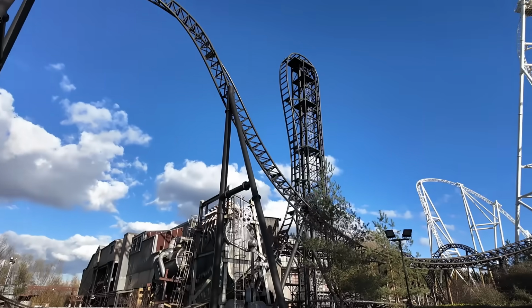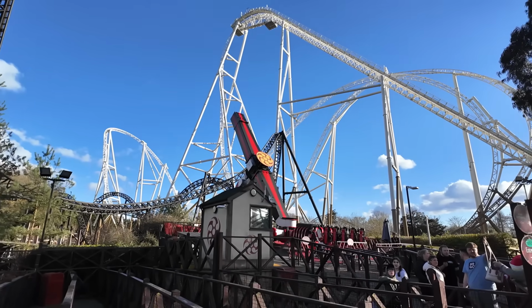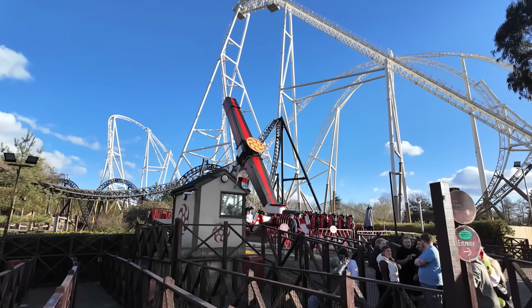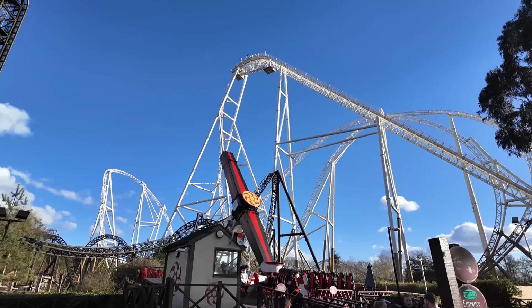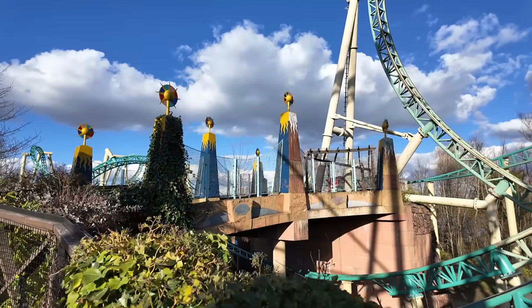I'm just going to go and see if we can get Colossus in. There's not one to go until the end of the day. I'm going to try and go for it. There's the Mighty Warrior Samurai. That was repainted for last year. Look at Hyperia there. It's a beauty, isn't it? That blue sky. Oh, it's currently down.